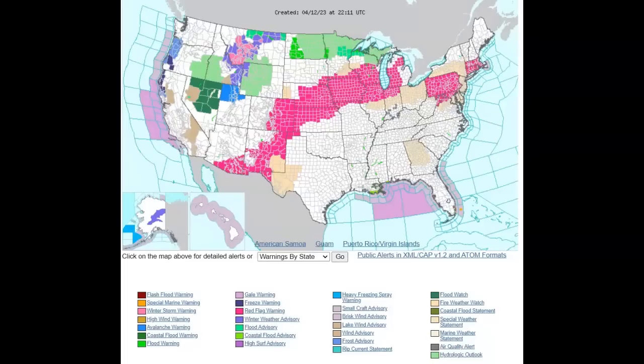But the bright green that's in the Rocky Mountains, it's called a hydrologic outlook, and they're concerned about the immense amount of snow that's been piling up in the Rockies, record amounts that's going to start melting as it gets warmer. Already, you've got a lot of rain in there.